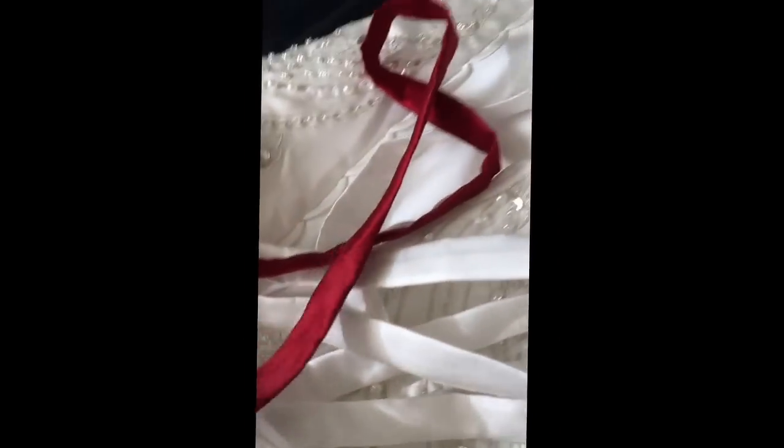And there is a strap here to help keep it together while it is being laced. They did include 2 lacings. They included the ivory and the red that was supposed to be burgundy. Well, we will take care of that. Not a big deal.